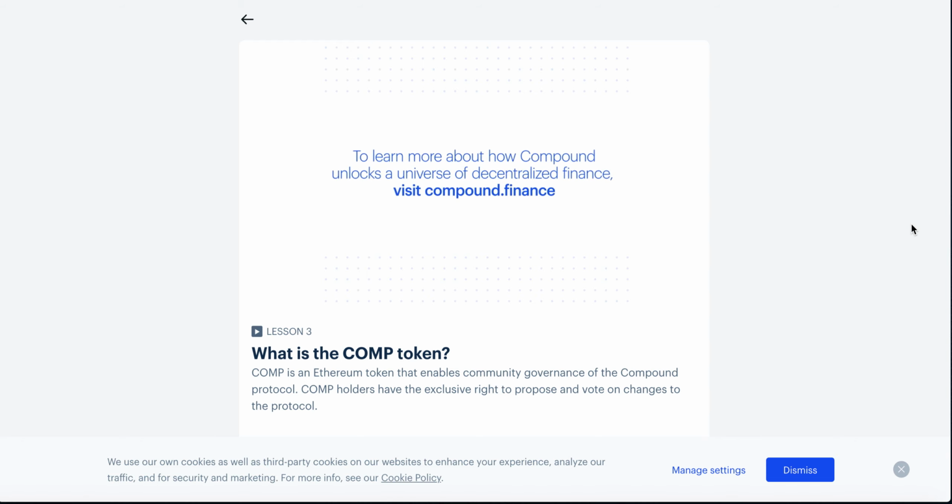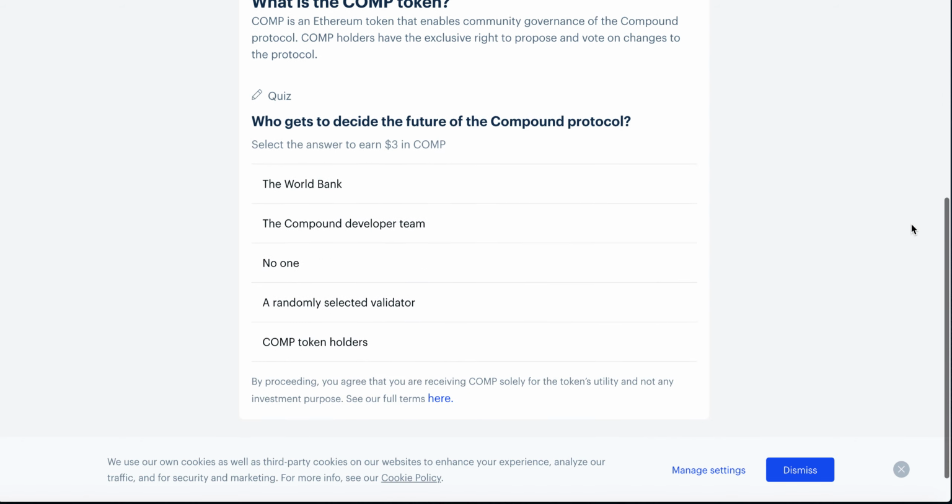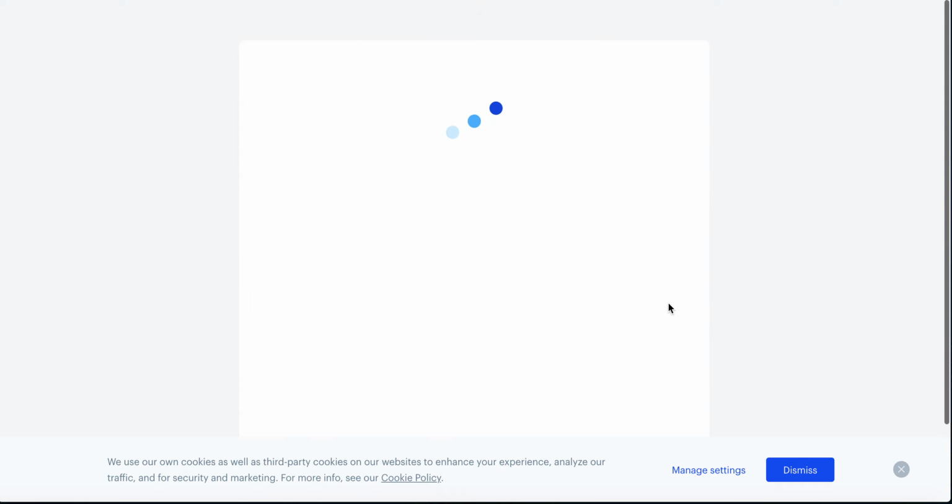Okay. So who gets to decide the future of Compound Protocol? The comp token holders.